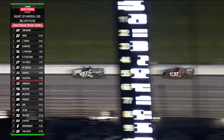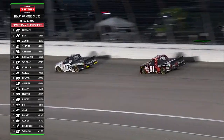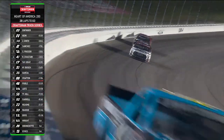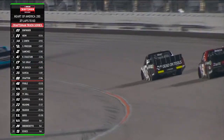And Amanda, what's happening with the 51 right now? Well, I know you guys have been monitoring the radios of some that we don't want to hear on air, so stay clear of Kyle Busch's radio. But essentially, he's saying that this truck is plowing into the track and told his team, you might as well just throw this whole truck away.